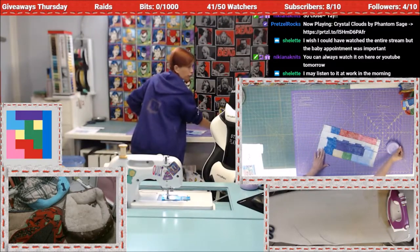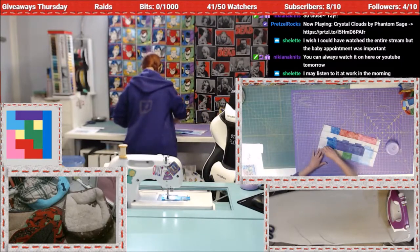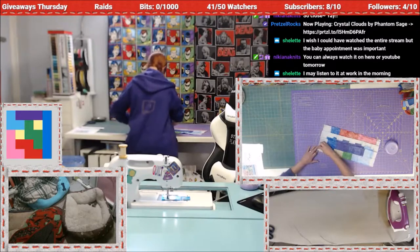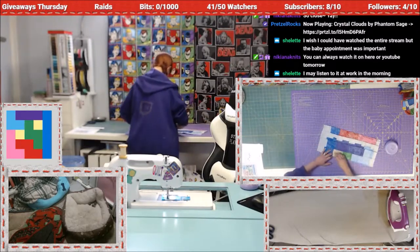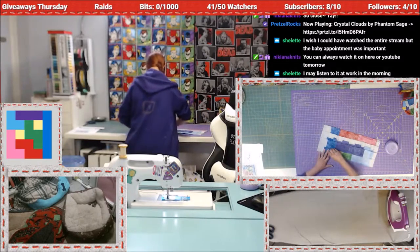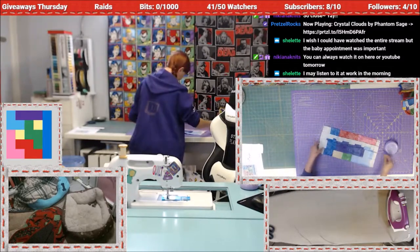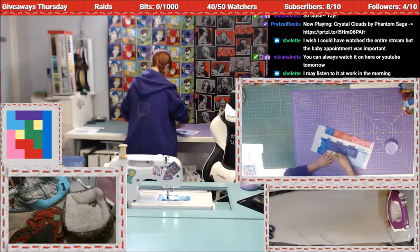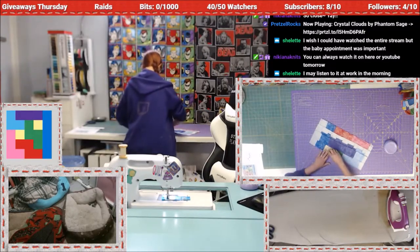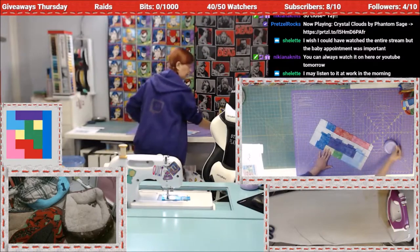All right, so I flipped it over. We're doing our third piece. And this is it. These are our last two strips that we're sewing. The blocks are that easy.